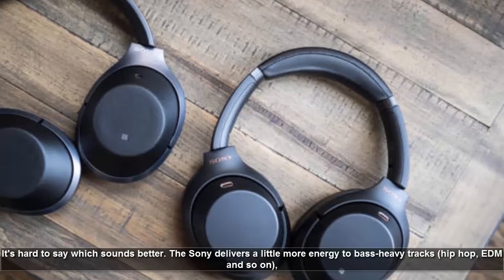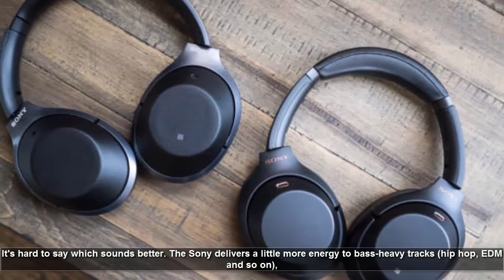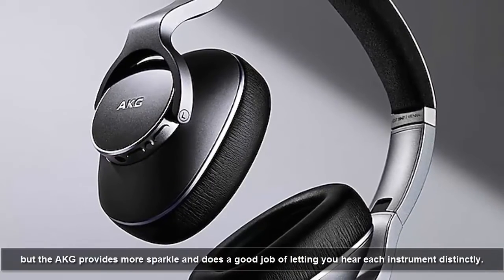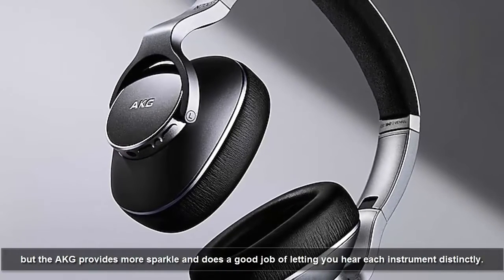It's hard to say which sounds better. The Sony delivers a little more energy on bass-heavy tracks: hip-hop, EDM and so on. But the AKG provides more sparkle and does a good job of letting you hear each instrument distinctly.